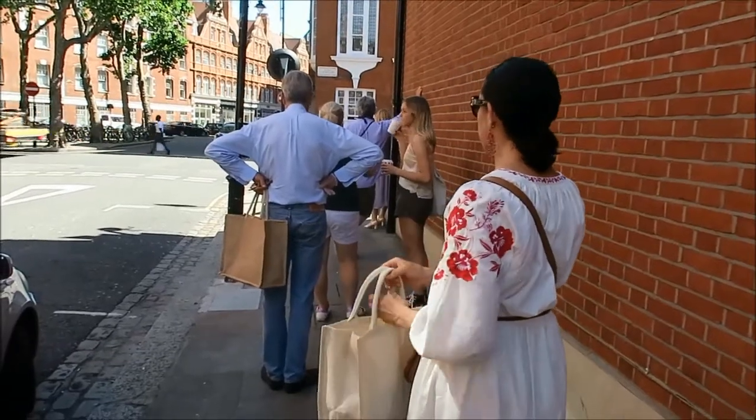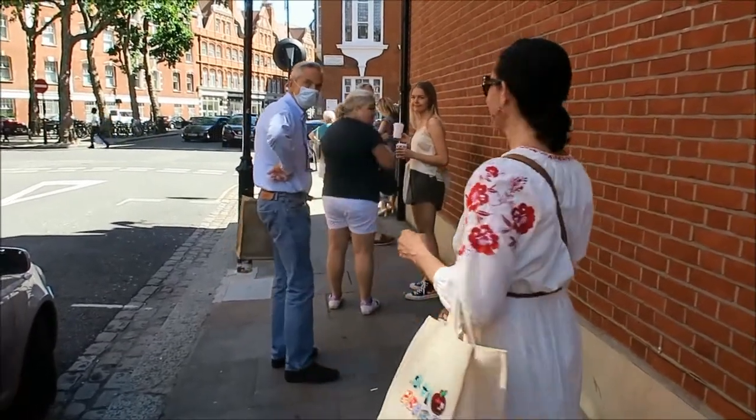So it's about 10 after 11 in the morning, an hour and 10 minutes after Peter Jones opened. And right here on Cadogan Gardens, the queue stretches right down the street. So is this the line for Peter Jones? Yep. Thank you. Just so I'm standing in the right one. Thank you.